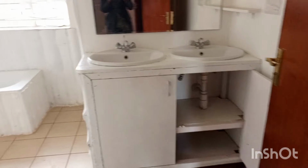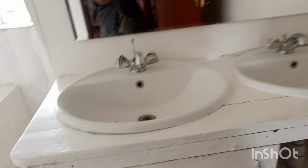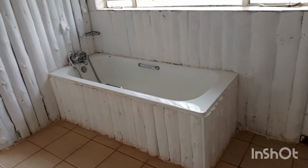So let's get in the toilet. That's the toilet. So it has two sinks. There's no fighting here when you're brushing your teeth, there's an extra sink. And then there's a well big bathtub.